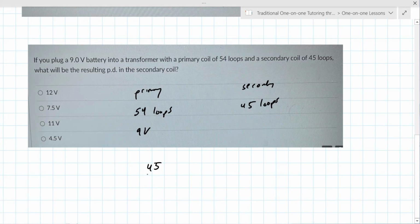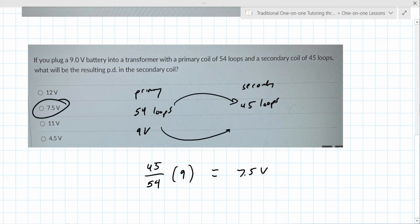So we need to figure out what is 45 divided by 54. And then we're going to multiply that by the 9 volts. If you have a calculator handy, you could do this, but it's most likely going to be 7.5 volts. Okay. And it is 7.5 volts, because if this steps down, then this also has to step down, and obviously it's not half the number of loops. It's just less loops.